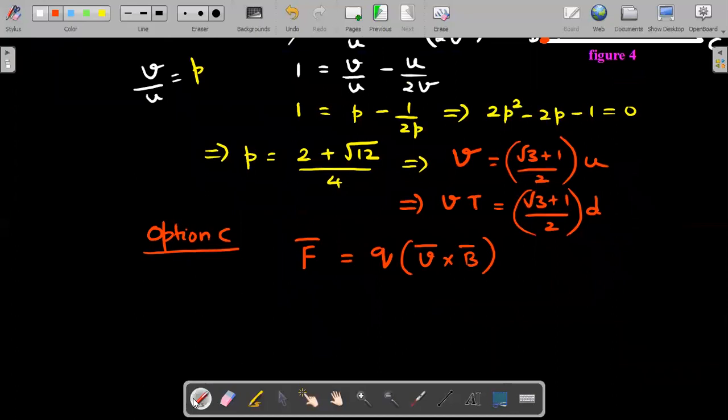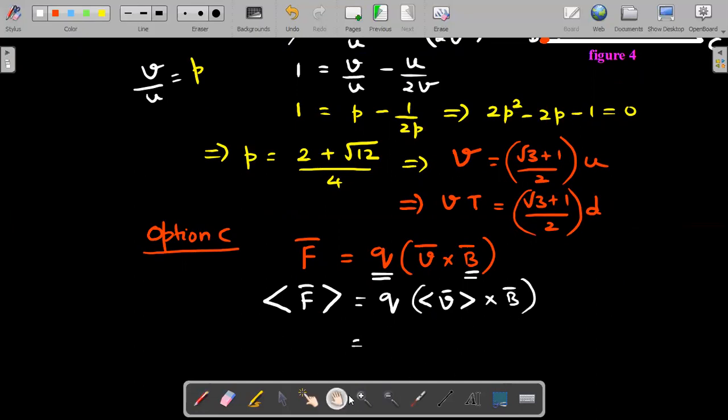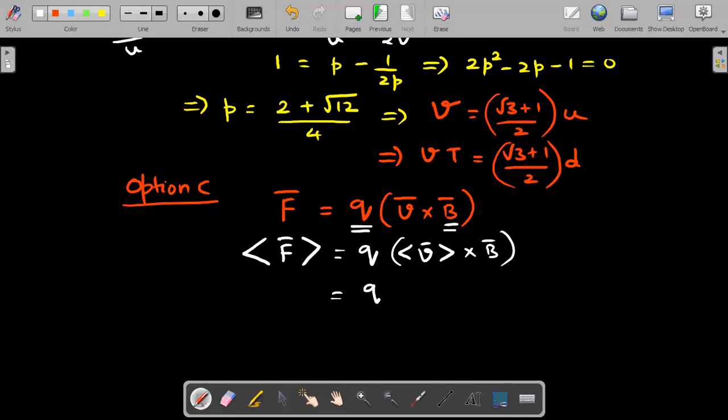Now when I take average, I have this habit of using angled brackets. So this always is symbolic of an average quantity. Remember, q is a constant, even B is a constant throughout the journey. So the average of these things would mathematically mean only the average of the velocity vector crossed with B bar. Kinematics teaches us that average velocity vector is always given by the displacement vector divided by time taken, which itself is another vector, and this is it.